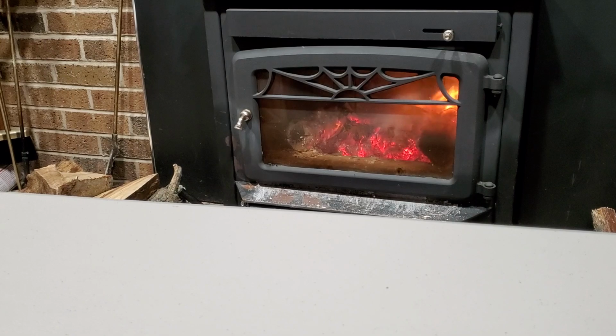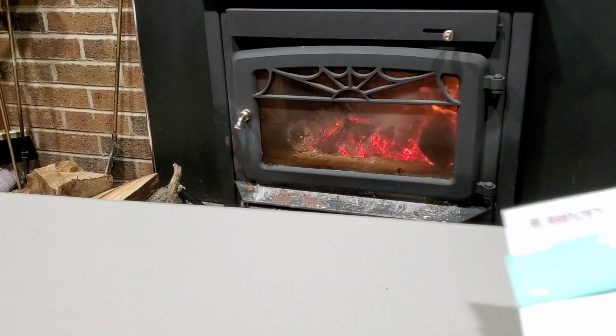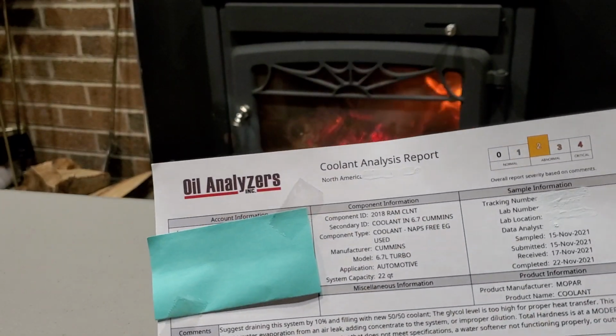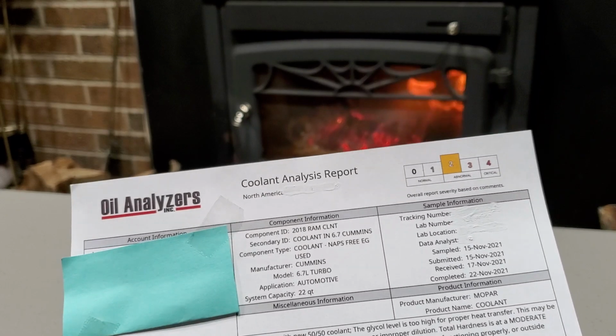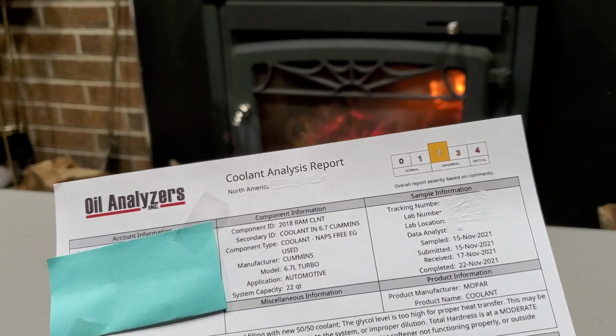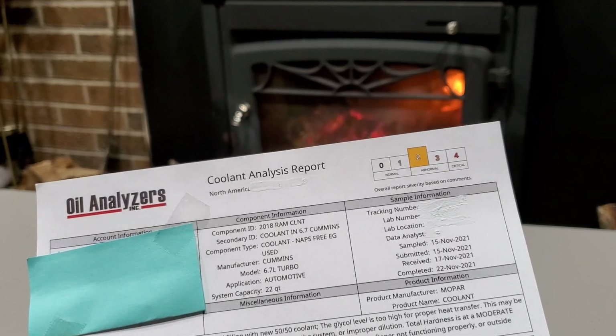So for how long can the coolant last? Well, that's where this lab result comes in handy. So we're gonna find out, you know what I mean. Am I surprised? Not really. However, I'm learning something new from this report.